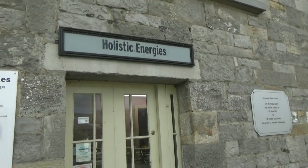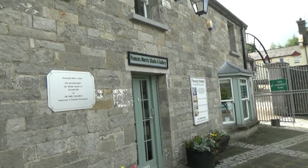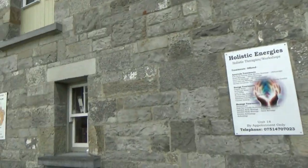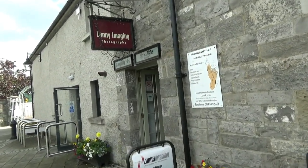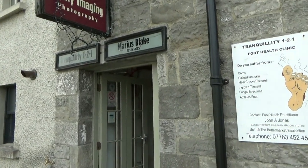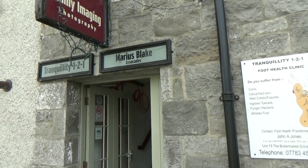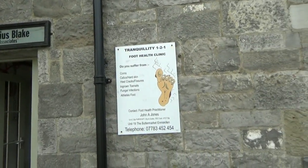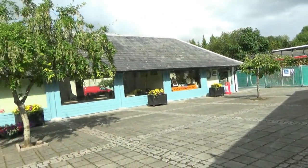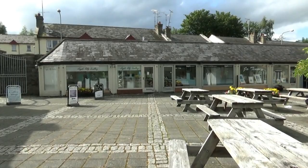There's a holistic energy centre. We've got a framing and gallery studio by Frank Morris. Down here we have Lunny Image Photography, Morris Brake Associates, Tranquility 121, which is a foot clinic. Over here we have the coffee shop, which I just came out of, and let me see what we got over here.